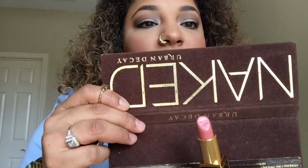So I'm gonna line my lips. I'm actually gonna fill them in. This is a Milani color, Au Natural. And I'm gonna add this beautiful, perfect pink color, which, as you can tell, I've already been using it.